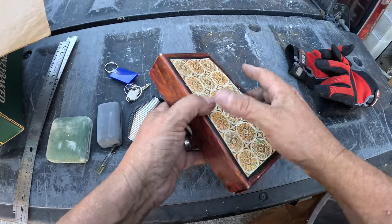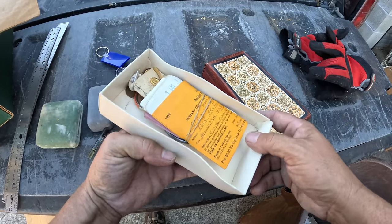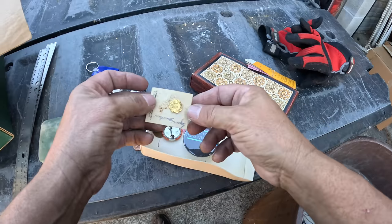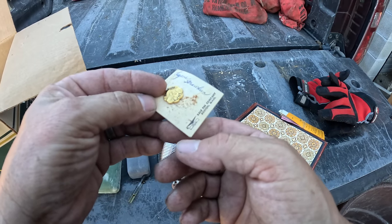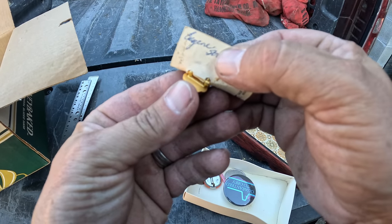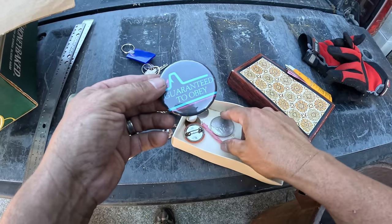Now, this looks like a checkbook box, but it's not checkbooks. It's got some jingle jingle. What do we got? Oh, chicken bone. That's kind of weird. What's this? Newspaper LJHS. Sometimes these little pins right here are gold. Not this one. Not gold. Kind of neat, though. Guaranteed to obey?